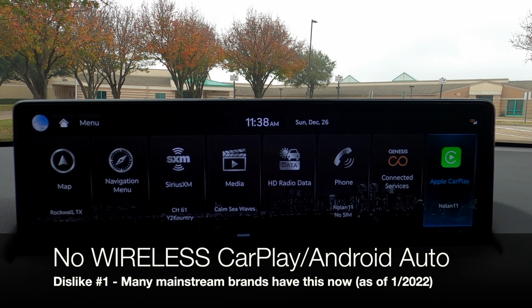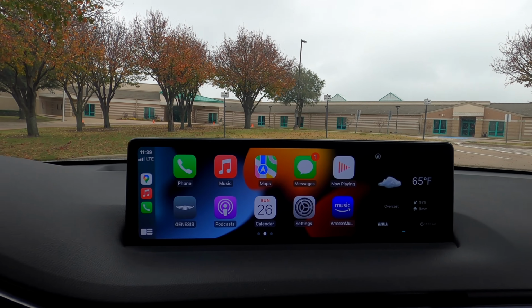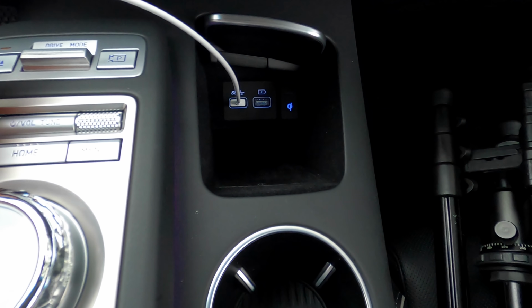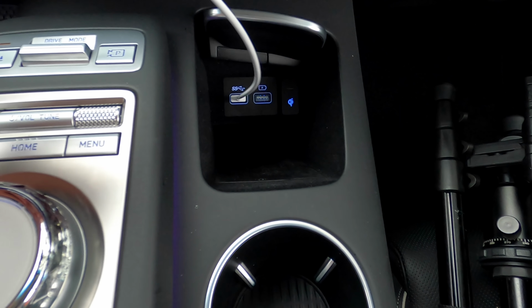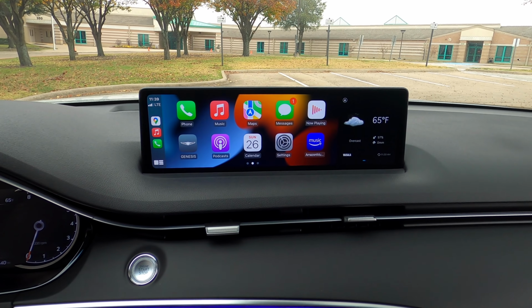Some of you probably won't use it anyways, but it's nice to have, especially if you use navigation or Waze or communication and to help people stay off their phones. It's nice to have a wireless charging bin, but you still have to be plugged in, at least at the time of this video. Small dislike, but still a dislike.